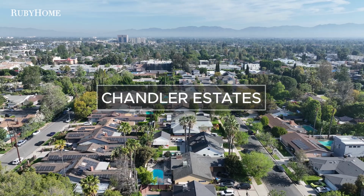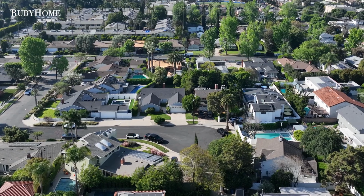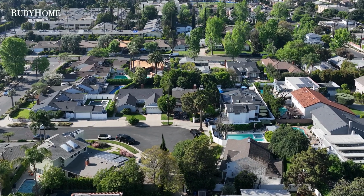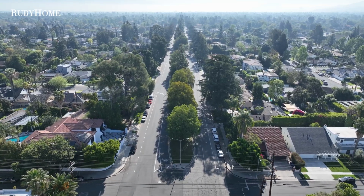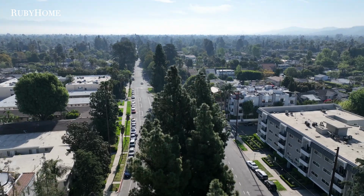In fact, the first key neighborhood that we're going to will highlight a blend of small and large homes together. It's Chandler Estates. Chandler Estates is a charming neighborhood with a strong sense of community. The streets are wider and the lots are larger, and the homes reflect a variety of architectural styles, including the aforementioned post-war houses, but there are also larger contemporary homes that reach 5,000 to 7,000 square feet. And there are a handful of condo buildings to boot. For those looking for a balance of space, convenience, and charm, Chandler Estates is a great fit.